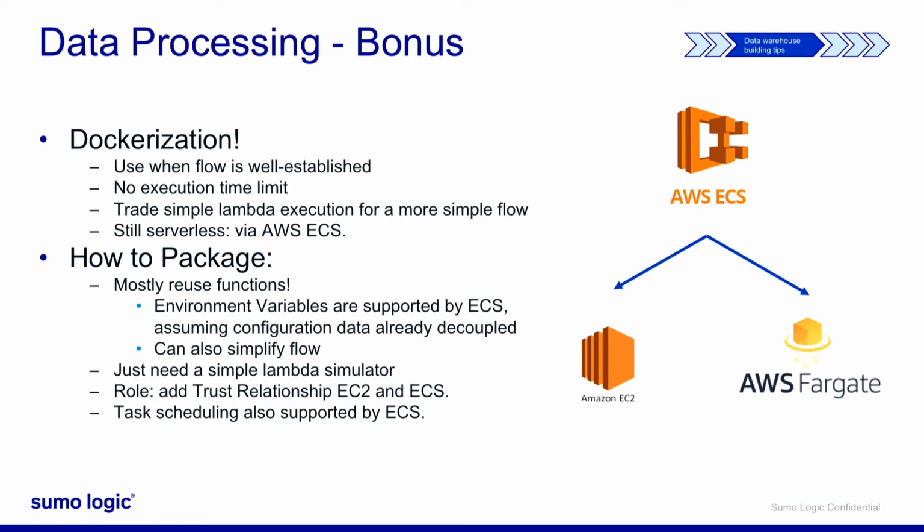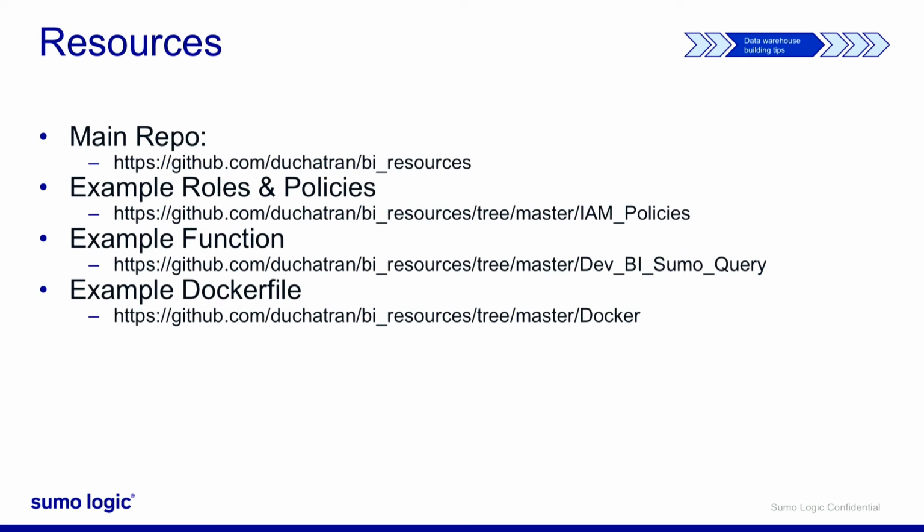How easy is it to package? It turned out to be actually pretty easy. I was surprised when we did this. You can mostly reuse all the functions. What you need to do is write a simple Lambda simulator to simulate the Lambda service. Now, if you follow the best practice, decouple configuration and code, then this can be done easily. Environment and scheduling is already supported by ECS. The last thing is role. This is where the last two roles I mentioned, ECS and EC2, come into the picture. All we did was add this trusted relationship into the role in order to go with ECS. So I posted some of the core components of what we do over here, and it has an example of the policies, some Sumo query function, and then how we package that with a Docker file.